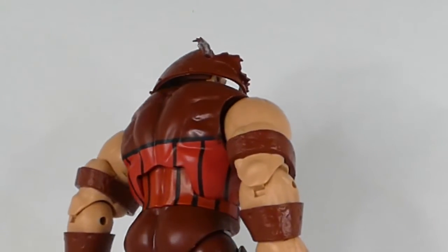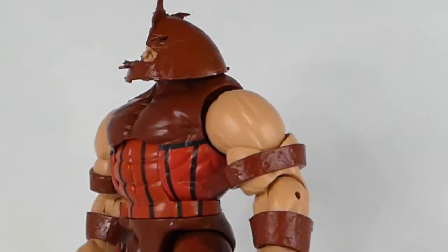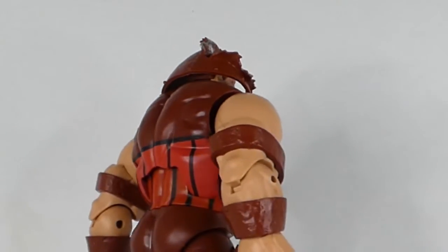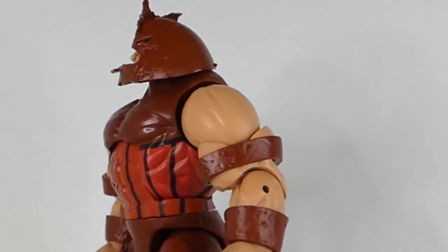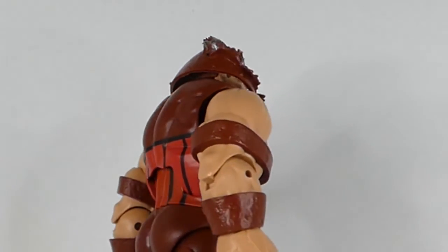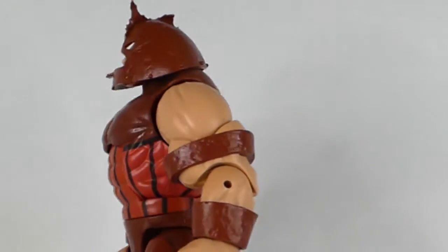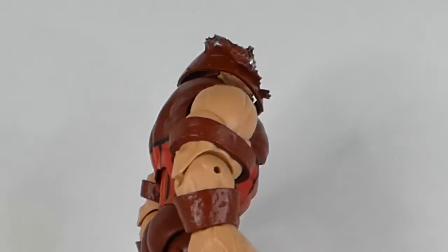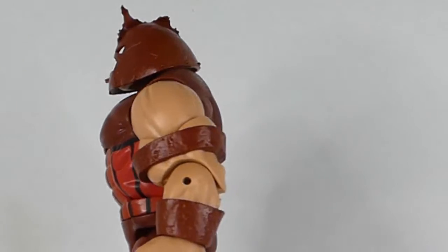Now, of course, he comes with a swappable head and a swappable helmet. I see why Hasbro did this, but I don't necessarily like it. It kind of just hooks in on his head there, and it isn't really held on very well. So it's kind of weird. It's not the best thing in the world, it's not the worst either. I can see it getting used, but I can also see it falling off pretty easily. It's a nice little thing to have, but it wasn't necessary.